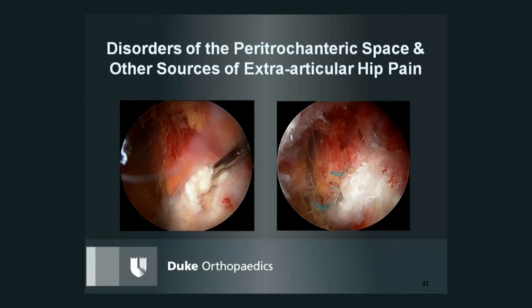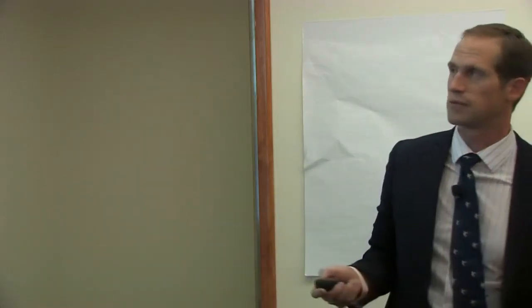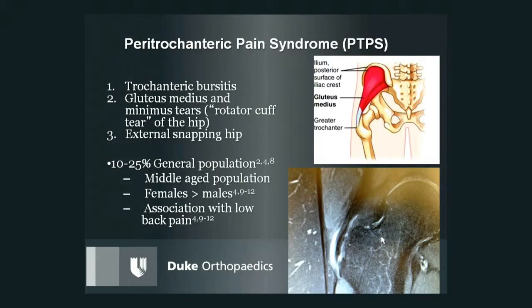And that bursa is designed to allow that to move over that bony prominence, but it sometimes gets inflamed and then becomes a nuisance, becomes a problem. Here's again that gluteus medius muscle tendon attaches up on the pelvis, a big broad fan-shaped insertion there, and then it extends here. Inserts down as a thinner tendon down on the tip of the trochanter.